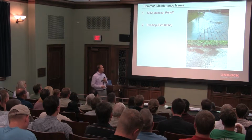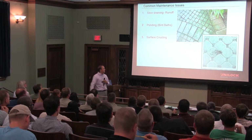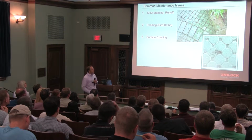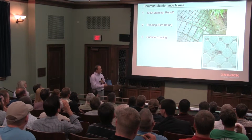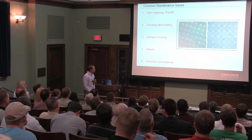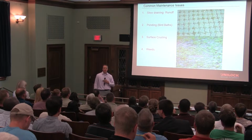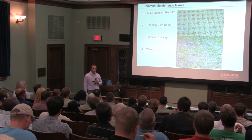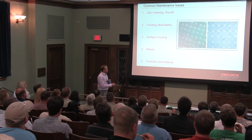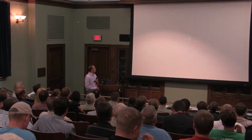This is what we call bird bathing and ponding. It's going to be in isolated areas before it's widespread. Surface crusting, this means that it's getting silt, sediment, etc. onto that surface, and we need to address that. Everyone's very favorite thing to pick on about pavers are weeds, right? And I'm going to talk about how weeds do or do not grow in permeable pavers. And then cover joint materials basically at the end of the line, it just needs to be fixed.